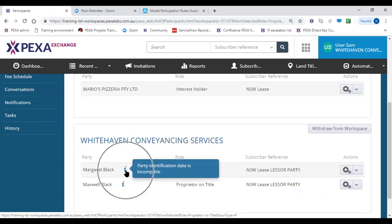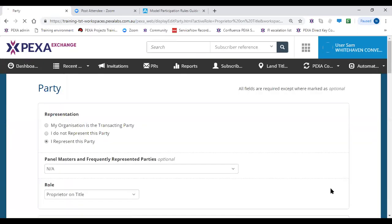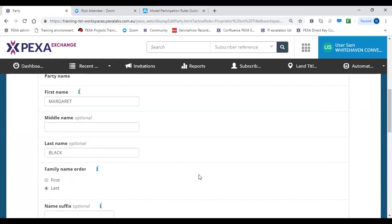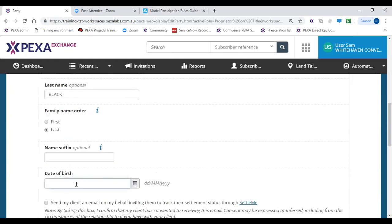Okay, and all I've done to get that information is select that blue eye, and I can see that we've got some missing details in there. So what I'm going to do is select the action cog and hit edit so I can review these party details and ensure I have all of the mandatory data. So as I scroll through, I can see their name has come through from the land registry, but what is missing is their date of birth. So I'm going to enter in her date of birth now.